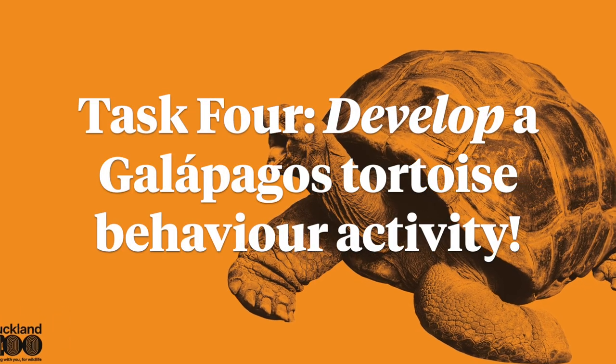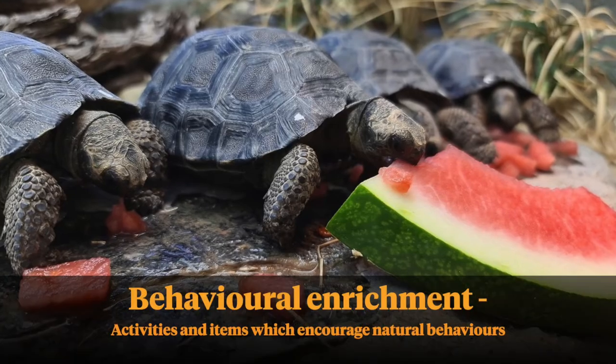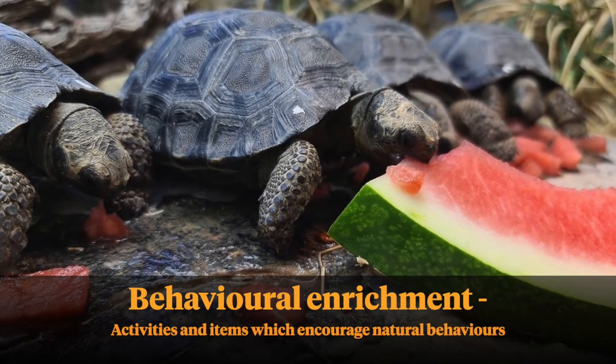Providing animals with optimal welfare at a zoo is about so much more than simply giving them a habitat to live in. It's about providing them with things to do in that habitat as well. So our zookeepers are always hard at work designing and creating what we call enrichment items for our animals to engage with.